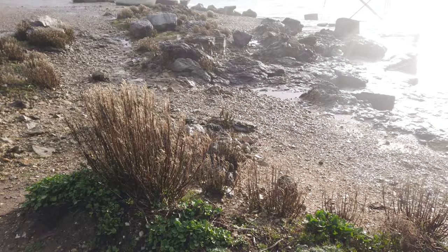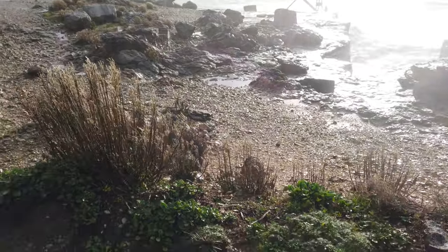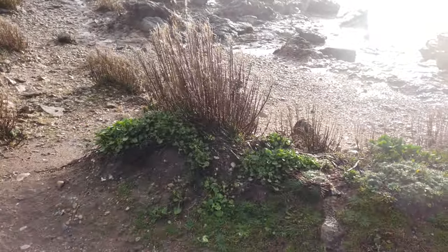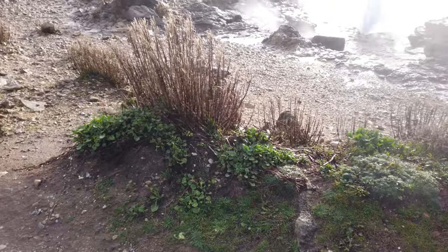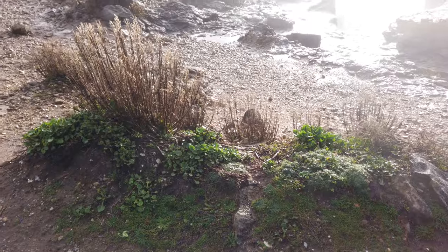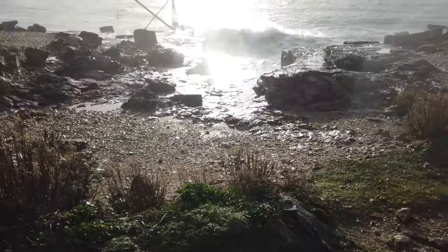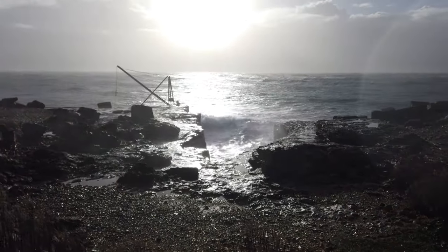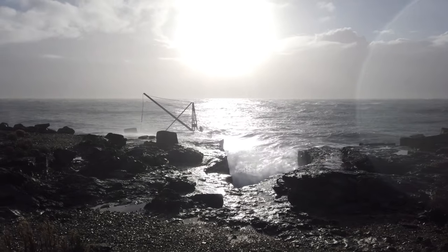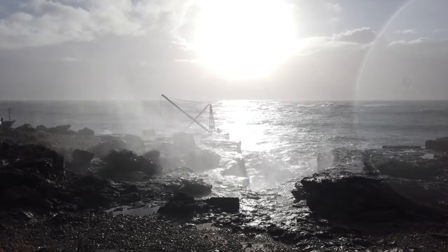So the sun came back. It's actually a little bit too harsh now, but what I was using in the foreground was a bit of green, these sort of dead plants just fluttering around. So I used that as a foreground, and then looking back down through that channel, as you can see, the sun has now come out really harsh behind. But anyway, I've got the shot I wanted. I'm going to walk on a bit further.